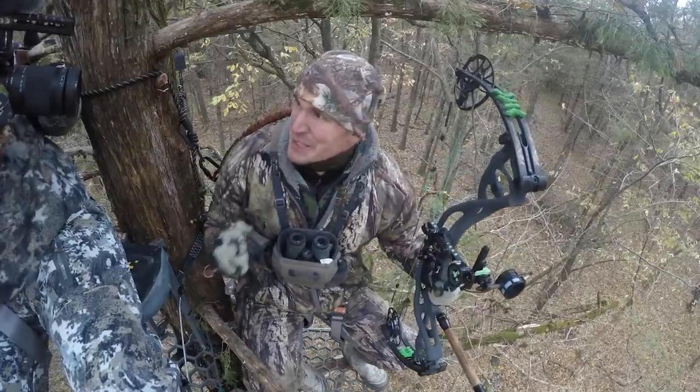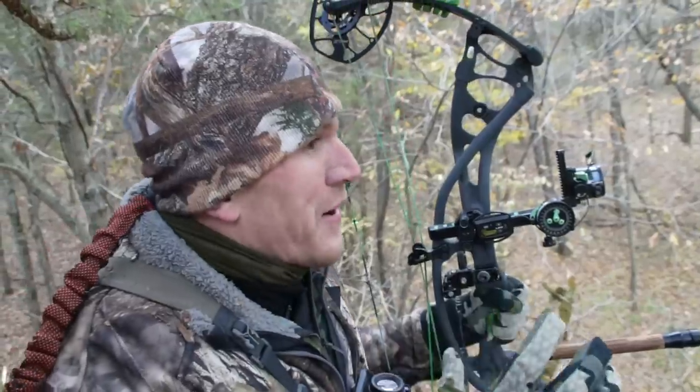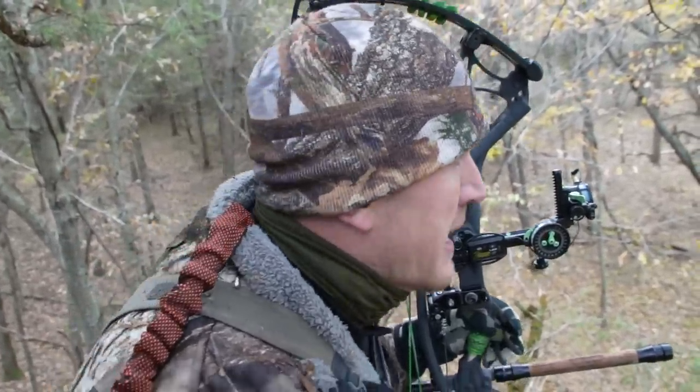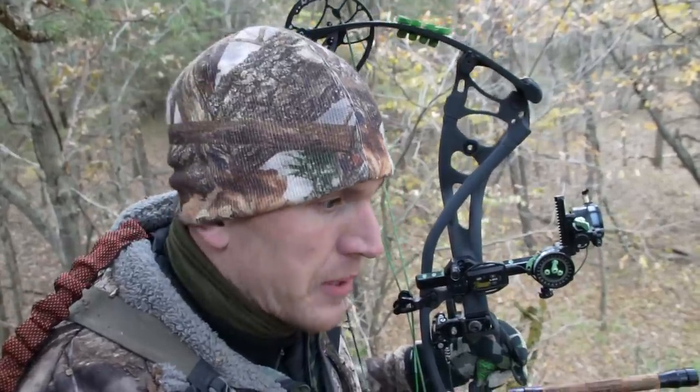We put in so much work for this buck, guys. I'm talking, we've scoured this farm and I was getting pictures of him once every 20 days. And I knew he had to live here. I had to figure him out. And then finally, the puzzle pieces are starting to come together.